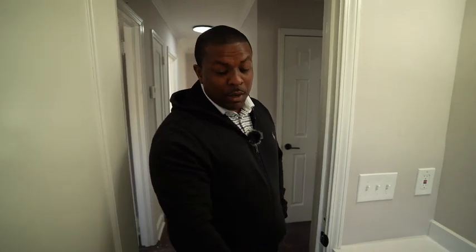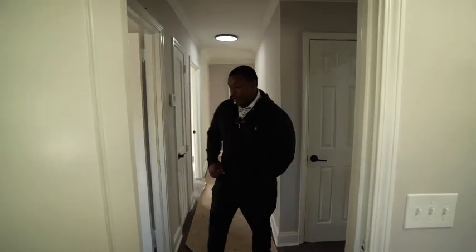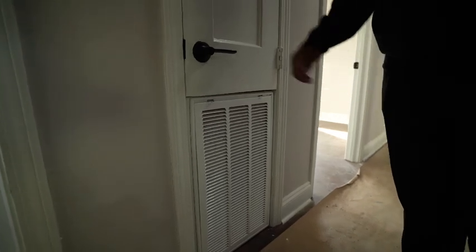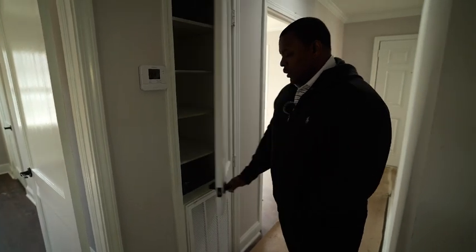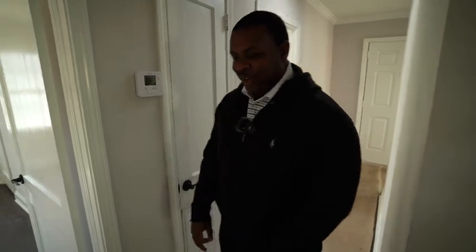We glazed over the tub today. That needs one more coat, but you can see the tub is looking real good. The towel was done this past weekend. Today we also got the return vent finally in. You can see that right there. Again, we cut half of the door that was here. This was a full-blown linen closet before, but now it's half linen closet, half return vent.